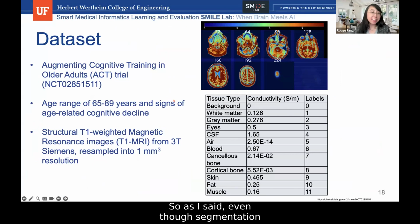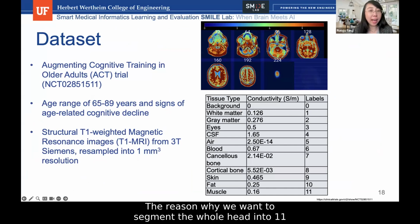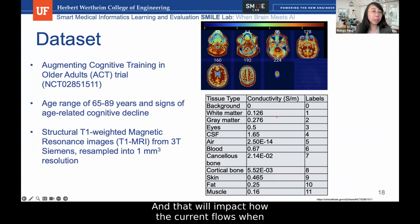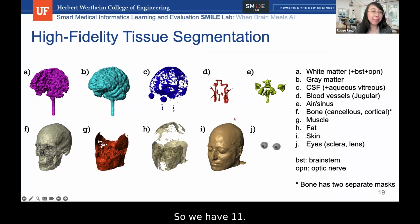As I said, even though segmentation is a well-studied topic, older adult segmentation on such a large phase 3 clinical dataset with 379 participants has never been done into 11 tissues. The reason we want to segment the whole head into 11 tissues is that each tissue has a different conductivity value, and that will impact how the current flows when the stimulation is applied. And those are the 11 tissues, and in addition to the background, so we have 12.